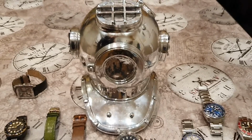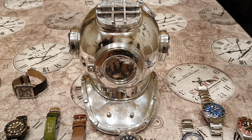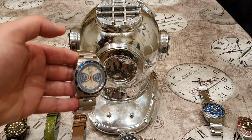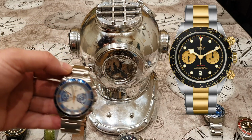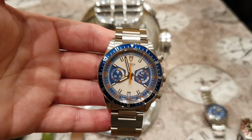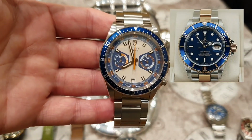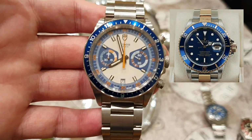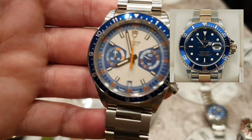So one other question that you guys have been asking me, what are you going to add to the collection in 2020? Well, there are a few watches that are on my shortlist, and one of them is another Tudor. The Tudor that I'm considering is the Tudor Chrono S&G on the bracelet. I love two-tone watches. I recently purchased a Rolex Submariner pre-ceramic bluesy two-tone. There's a few scuffs on the actual bracelet, and there was no service history with it whatsoever.